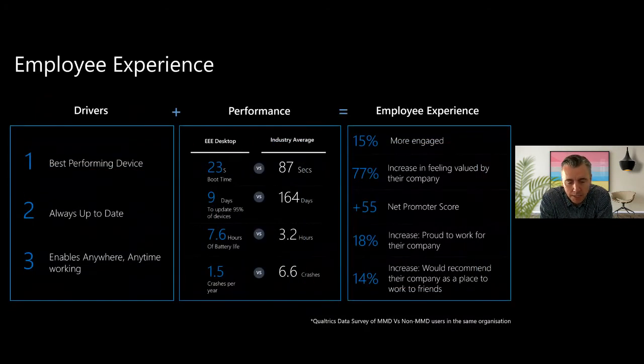From an employee experience perspective, I'll be honest with you, I was a bit of a naysayer on this. I often in my head was like, yeah, look, seriously, do you really get happier because your boot time moves from 5 minutes down to 23 seconds? Is it really that important? And then we engaged Qualtrics, who are an external agency who have interviewed a number of users within our customers, our MMD customers, and interviewing those who are using MMD versus not using MMD. And the responses that came back were just incredible.